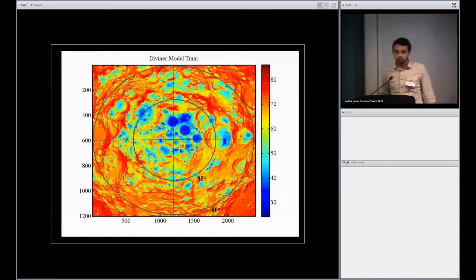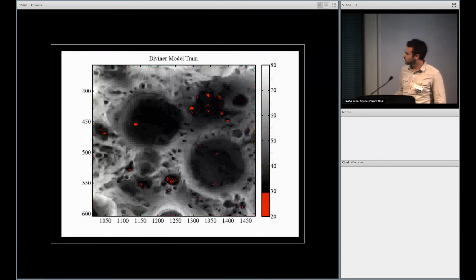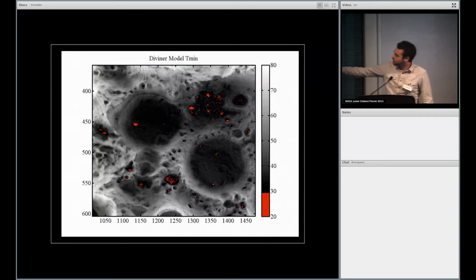Well, now we can look at the actual temperatures. And so this is a plot of the modeled temperatures from Diviner. This is the yearly minimum temperatures. Just to pick out some interesting places we might look, I said, okay, let's cut off temperatures at 30K here. So this is now that Hayworth crater again. And so here's this cold crater within Hayworth that I was talking about looking at.